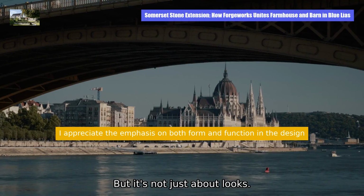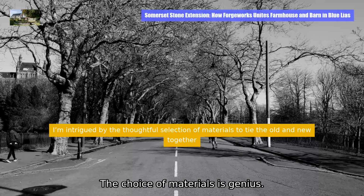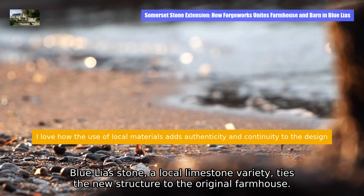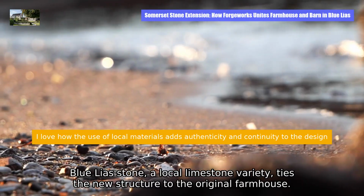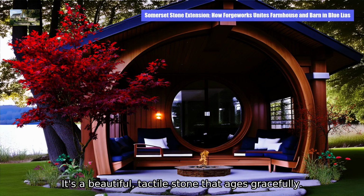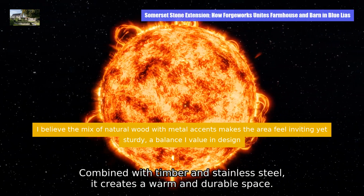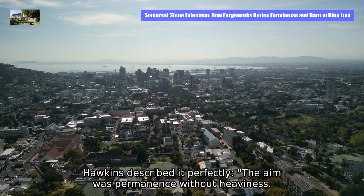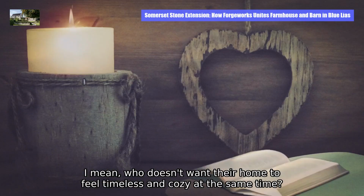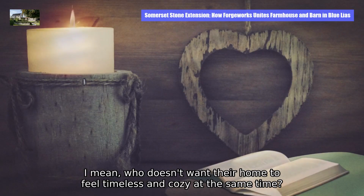But it's not just about looks. The choice of materials is genius. Blue Lias stone, a local limestone variety, ties the new structure to the original farmhouse. It's a beautiful, tactile stone that ages gracefully. Combined with timber and stainless steel, it creates a warm and durable space. Hawkins described it perfectly: the aim was permanence without heaviness. I mean, who doesn't want their home to feel timeless and cozy at the same time?